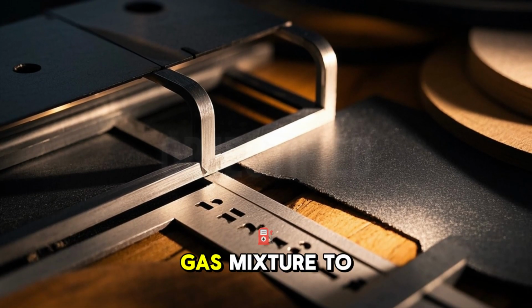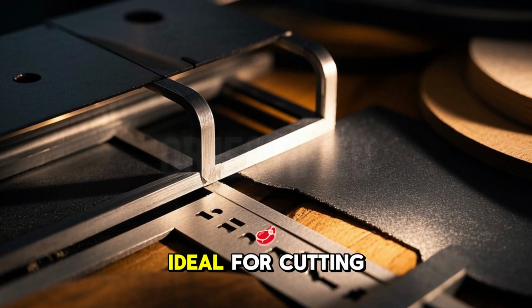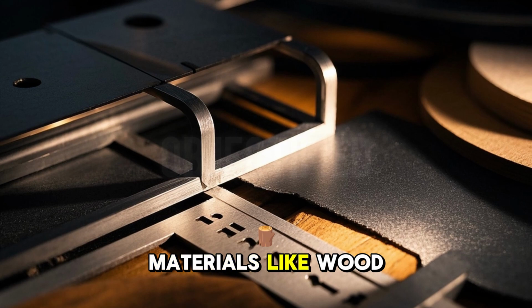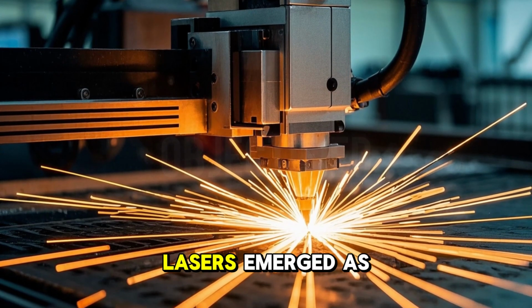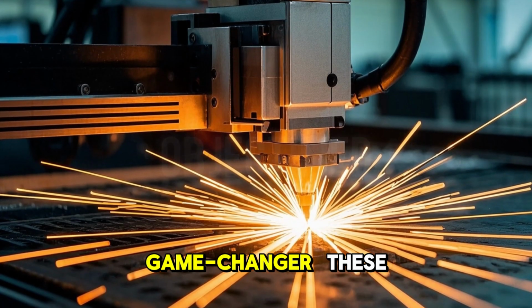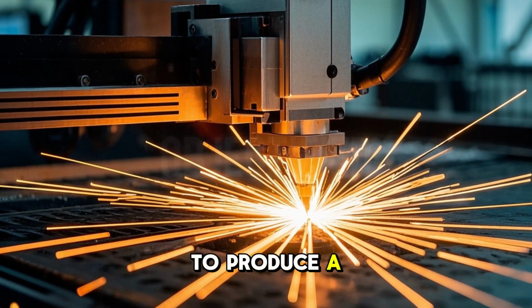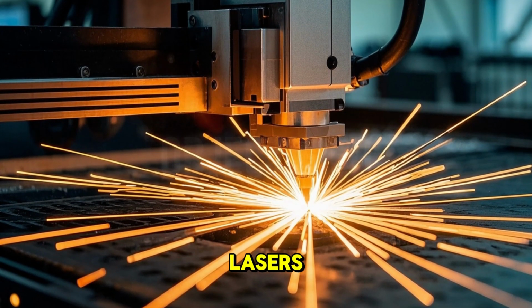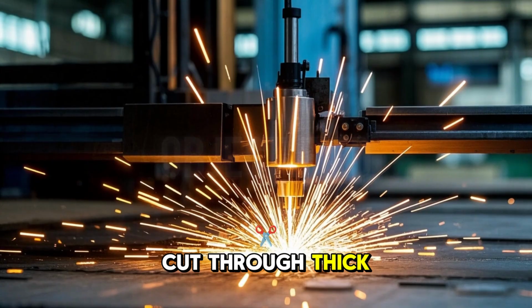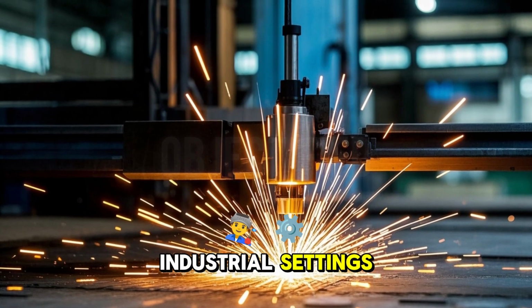CO2 lasers use a gas mixture to generate a powerful infrared beam, ideal for cutting non-metallic materials like wood, acrylic, and fabric. For metals, fiber lasers emerged as a game changer. These use optical fibers doped with rare earth elements to produce a beam that is more efficient and precise than CO2 lasers. Fiber lasers can cut through thick steel like butter, making them a favorite in industrial settings.